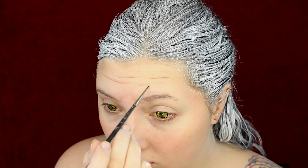Wrinkles themselves are actually pretty easy. You just have to make all these weird faces and pretty much put the color inside of the lines that you have when you naturally push up your face or scrunch it up in certain places. He's a pretty wrinkly dude, so just go ham in the wrinkles.